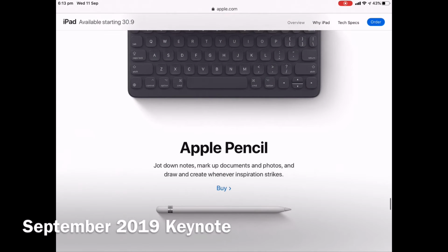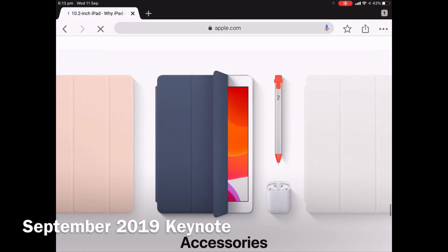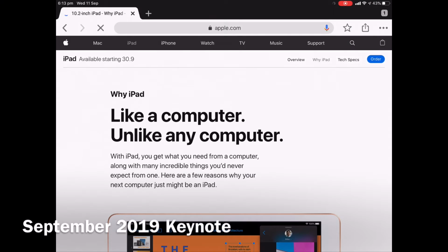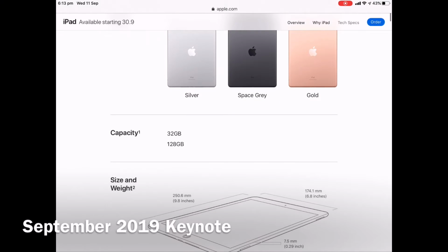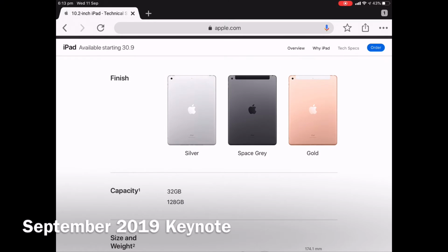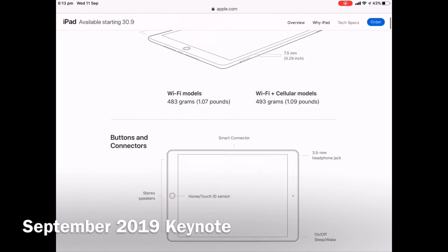Smart keyboard, Apple Pencil. Why iPad, so that tells you why. Capacity 32 or 128 gig. My opinion, I'd have the base model at 128 gig, then 256, 512. I think 32 gigs is just not enough storage in this day and age.